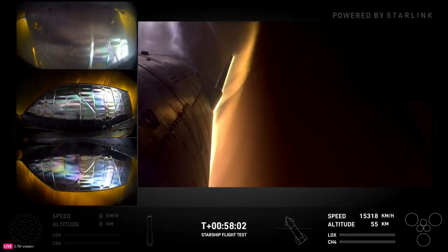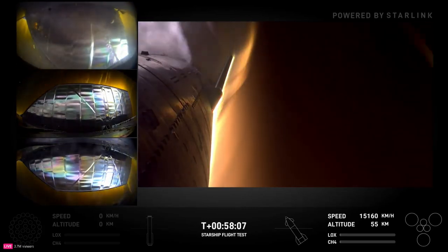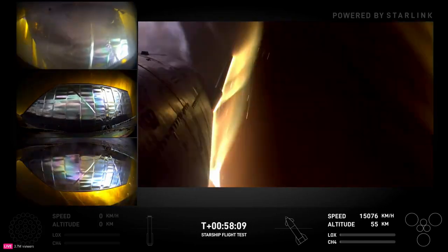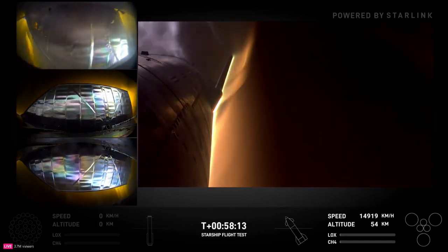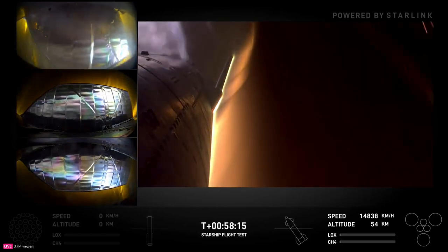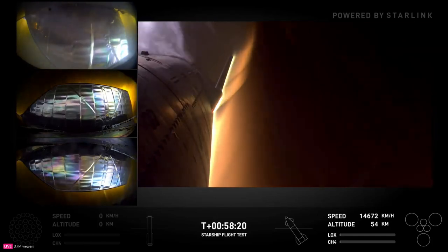And we're coming up. We'll start hearing a couple more milestones in about 4 minutes or so when we start getting down to the transonic, the subsonic, when we're starting to move closer to and beneath the speed of sound. And we're getting live views, we're getting live data.